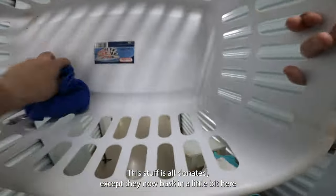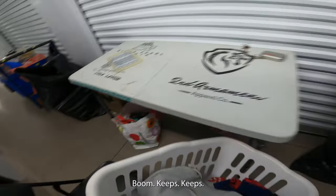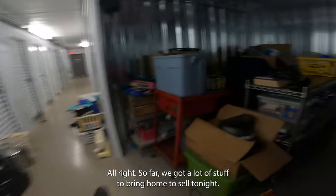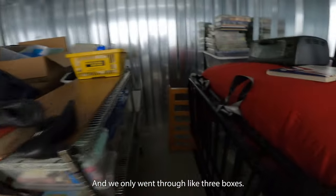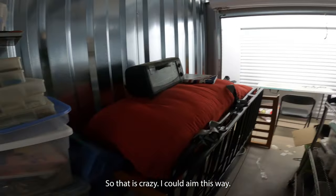Excellent. Clean out the basket a little bit here. And we'll put our keeps clothes and items in here. Boom. Keeps. All right, so far we got a lot of stuff to bring home to sell tonight. And we only went through like 3 boxes, so. That is crazy.